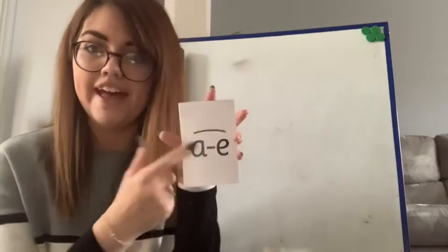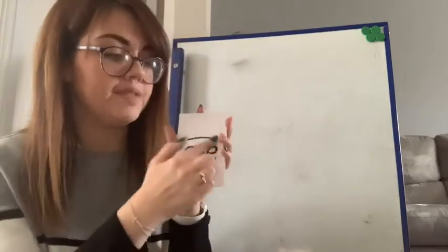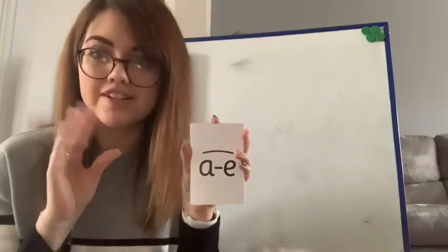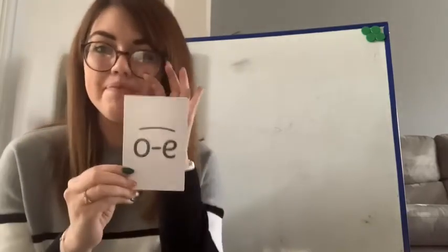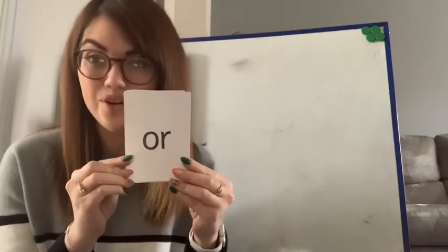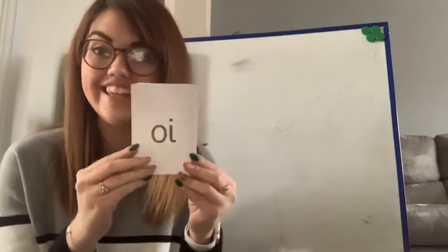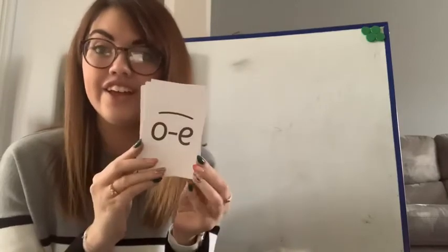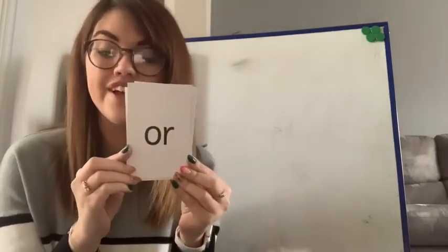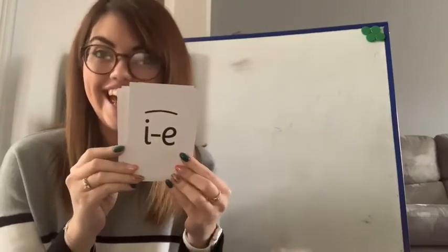Let's see if you can do it even quicker. Remember, these split digraphs are tricky. They are special friends that have been split up because they talk too much. Sneaky letter needs to sit in the middle. Okay, shuffle our cards. Let's go. O, O, I, Oi, there's our sound for today. A, er, O, O, I, Oi, brilliant, well done.